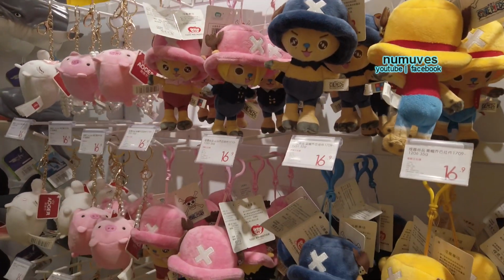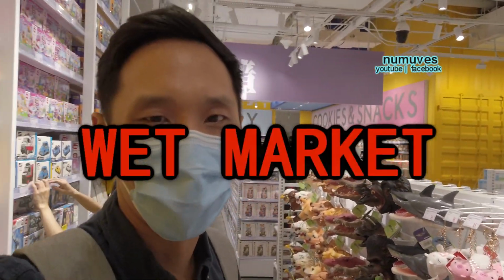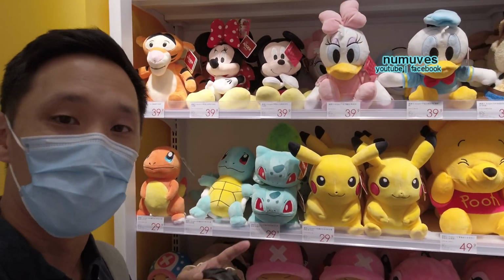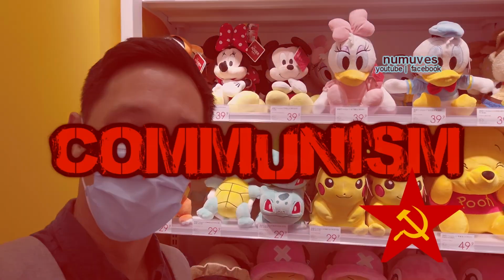Look at this stuff. What are these? Dead animals? Jeez. Wet market. I think that's what this is. Look at all these stuffed animals. They used to be alive, but in China, they're stuffed and sold on shelves.